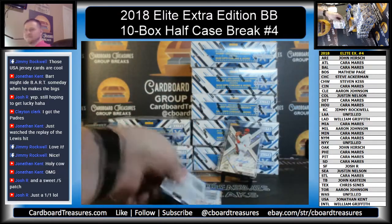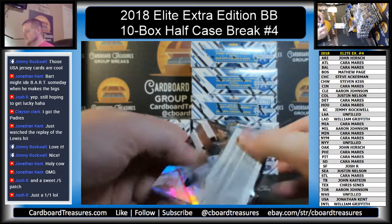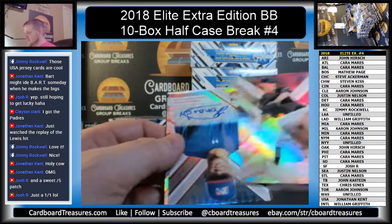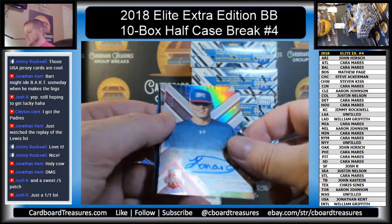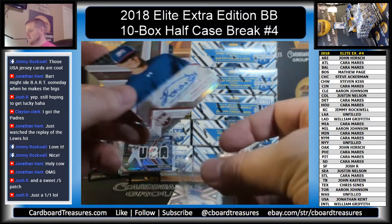Sanchez and Singer. Yeah, I like those. Pretty cool. Here's Steven Jennings, 30 of 100. And Yonaldi Soto, die cut auto, 11 of 75. International team, that is William.